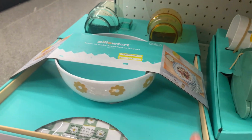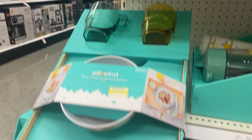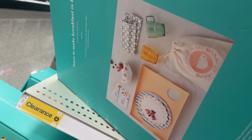And here's, oh my gosh, here's more. Learn to make breakfast in bed. Was $20, now $14. Look, it's got little cups, bowls. Oh my gosh, a little napkin. That's cute. That's a great price. Even a little tray that holds the cup. Wow, I'm tempted to buy all of these.